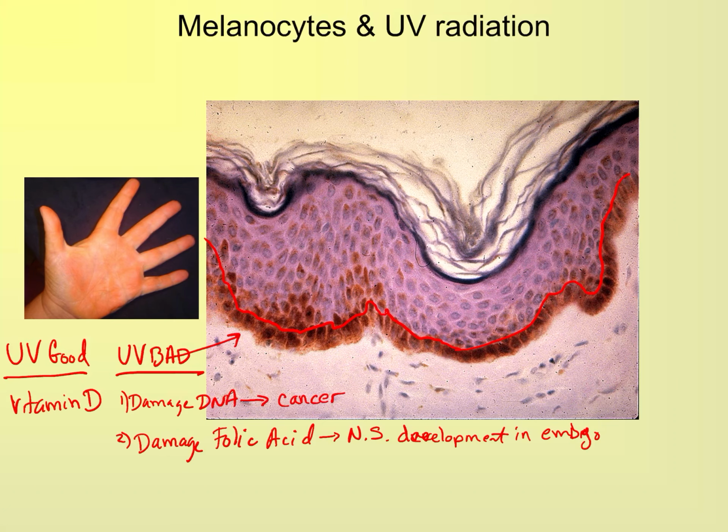So melanin is very good for protecting us against UV because UV can damage DNA and it can also damage folic acid. But you also have to be careful because if you think, oh, why isn't everybody super, super dark? If UV radiation was just completely bad all the time, then everybody on the planet would be a very dark-skinned person. They would have a lot of melanin to absorb all the UV because it's 100% bad.